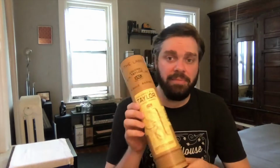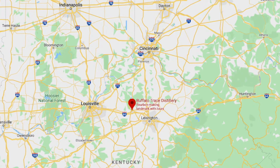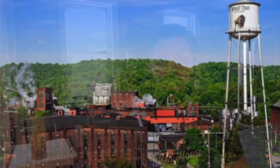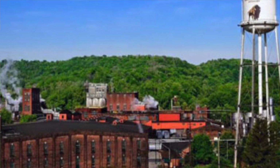But first, a bit about Colonel E.H. Taylor and his bourbon. Colonel E.H. Taylor bourbon comes out of the Buffalo Trace Distillery. That is because back in the late 1800s, the Colonel had started a distillery called OFC in Leestown, Kentucky, that was later purchased by George T. Stagg, so therefore became part of the Buffalo Trace range. He is the descendant of two American presidents and is really well known for his contributions to the innovation of making bourbon, including copper fermentation tanks, designing column stills, among a bunch of other things.